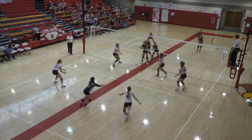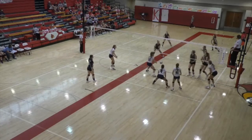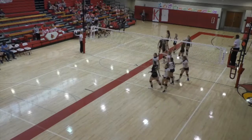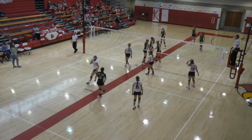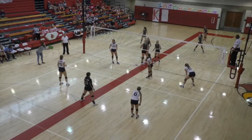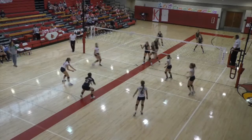So Smith Center leads again by 6. Stores gets it to Keaton. Keaton now goes to Skipper. Has it blocked. And the Panthers fall further behind. 19-12. Panthers cut the lead back to 5. Now they give 2 points right back.